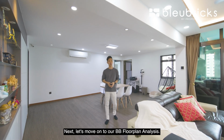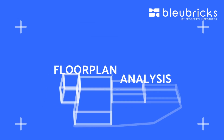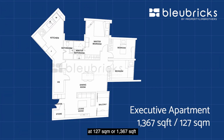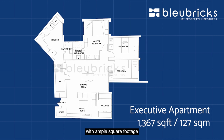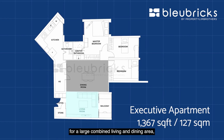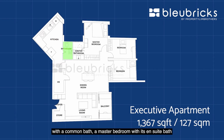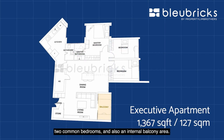Next, let's move on to our BB floor plan analysis. Pulling up the floor plan, this EA flat stands at 127 square meters or 1,367 square feet with ample square footage for a large combined living and dining area, an enclosed kitchen which is of an angular shape with a common bath, a master bedroom with its ensuite bath, 2 common bedrooms and also an internal balcony area.